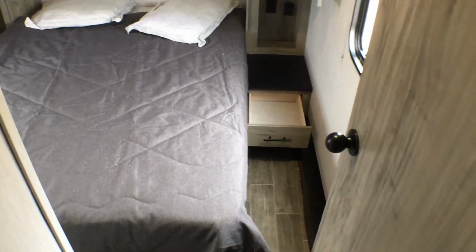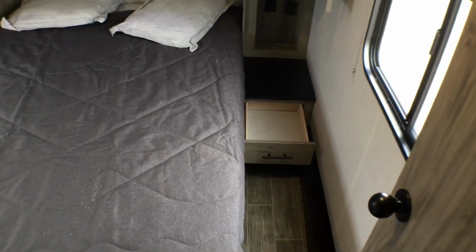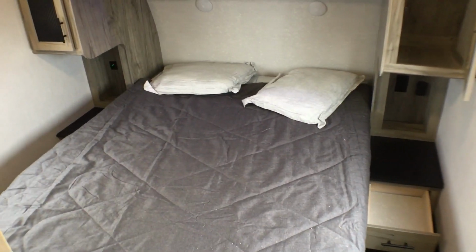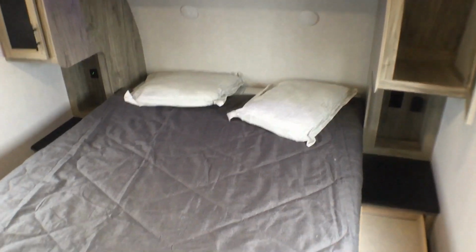All right, guys, so stepping into the master bedroom. First thing I want to point out, no more carpet. And I tell you, so many fifth wheels get that wrong in my opinion. It's easy cleaning, way easier to get around. It just is going to hold its value more with linoleum, something that a lot of people really look for.